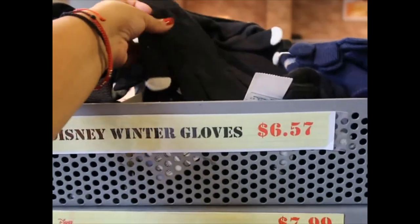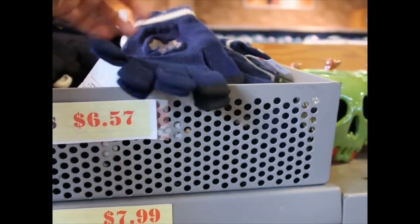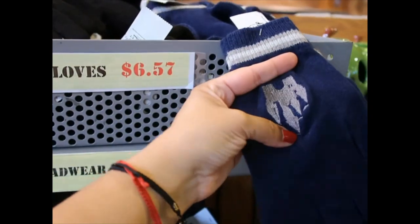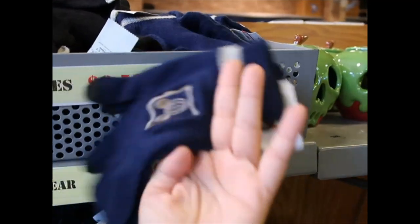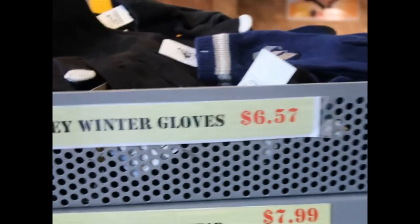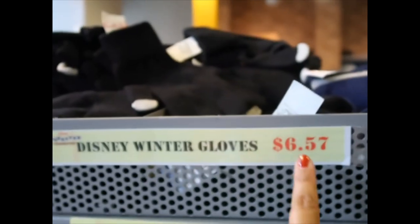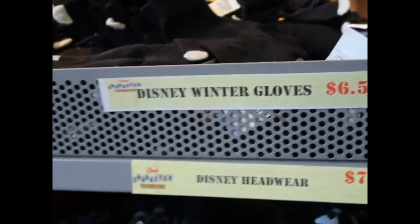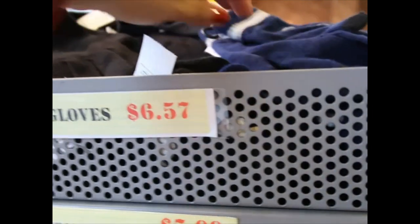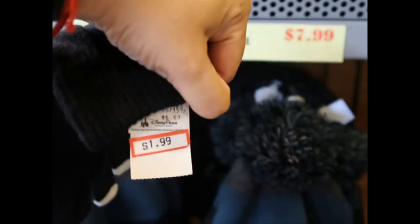Some gloves. This is just black, no Mickey, no Disney, no nothing. Oh, but this one has the castle embroidered. Oh, and the Disney World logo, $6.57. Actually, these ones say $7.99. I was going by that price here by the sign, which tells you why I never go by the sign, because these black ones turn out to be $1.99. You see?